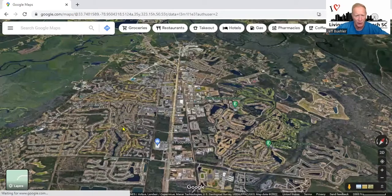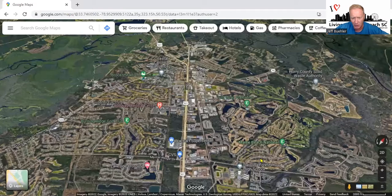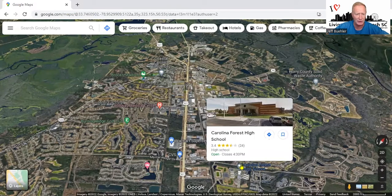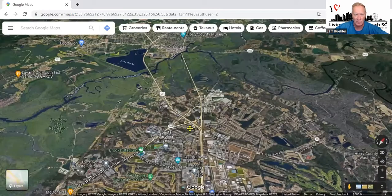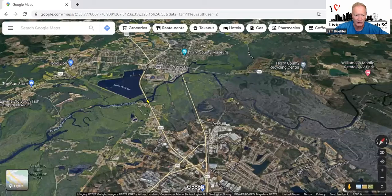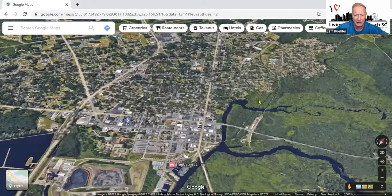So really this area, it's Conway. I think for a lot of people, it's almost becoming West Carolina Forest, right? You are in a Conway zip code, got Myrtle Beach National as well, but the majority of this area here, which is essentially east of downtown, is within the Carolina Forest High School District, though you do have a Conway address. As we start to move further inland, you see you have Highway 501 bypass and then Highway 501 business. That's actually going to bring you into the downtown area.